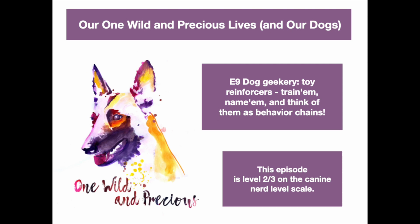Remember how in the food reinforcers episode I said that food is easier to use than toys because you don't need to worry about getting it back? Your dog will eat the treat and that ends that rep of reinforcement. Toys are different in the sense that you need the toy back in order to train another rep of the behavior. How you'll get that toy back will vary depending on your training goals and or on your dog's personality.